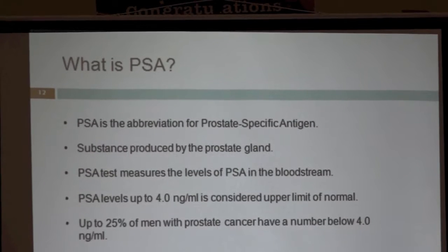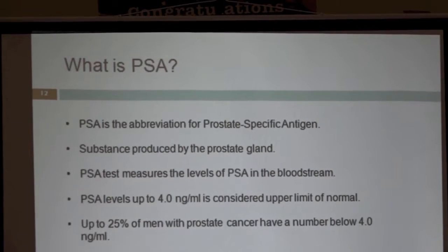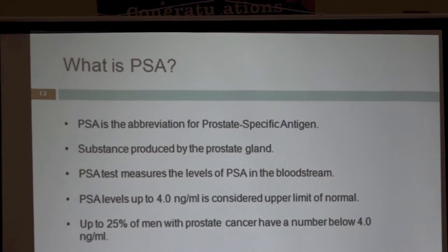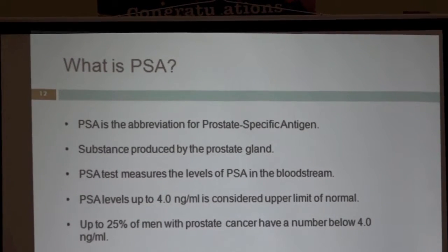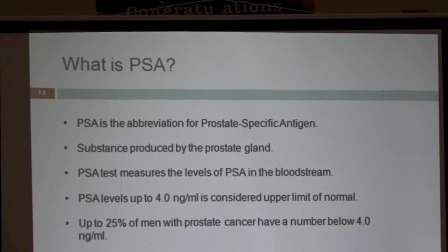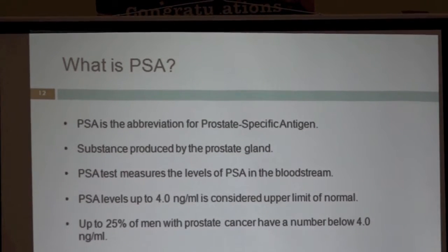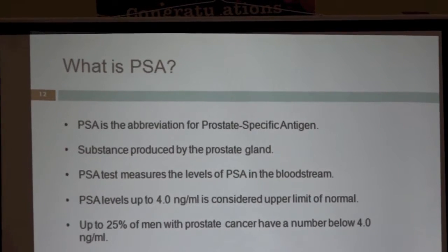And one has to bear in mind that up to 25% of men with prostate cancer will have a normal PSA. That is why you can't just go by the PSA alone. You have to do the PSA and the digital rectal exam. So 25% of men will have a normal PSA, but when you do a rectal exam, you feel a hard lump in the prostate, and that prompts the physician to recommend a biopsy of the prostate.